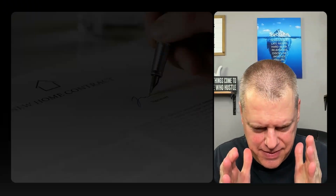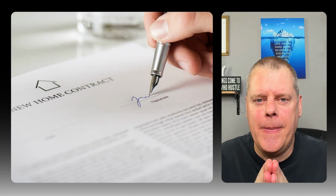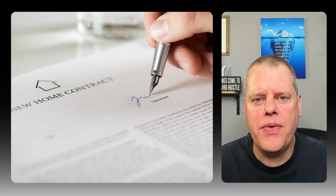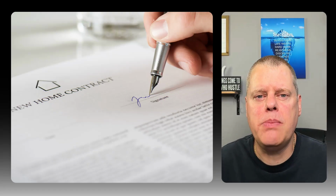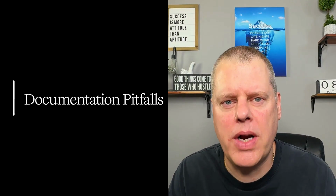Documentation pitfalls. Guys, this happens a lot in this space. What is submitted could be perfectly fine one day with the underwriter, and the next day when we go into final review, there could be some changes in their lending criteria. It happens quite frequently. It's not a bad thing. It's just something that happens.